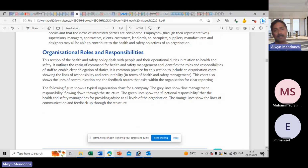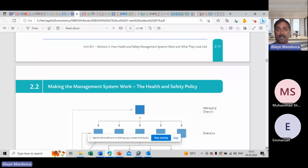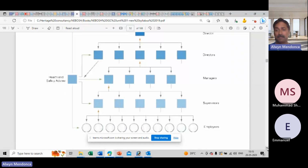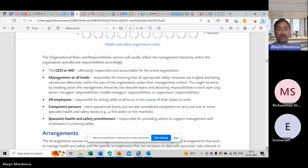Second part of the policy is the roles and responsibilities, or organization part. If roles and responsibilities are not written down correctly, then no one knows what they should do, whether it's me to do, a manager to do, or a supervisor to do. Every designation must have certain roles and responsibilities. We already saw the organizational structure: managers, directors, supervisors, and employees. So what will the CEO do?